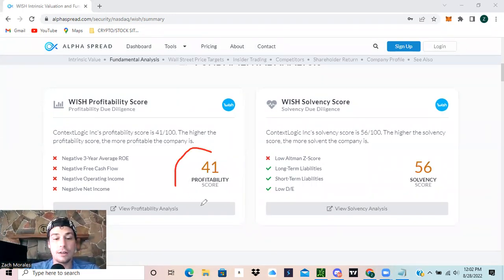If we look here, it's got a 41 on the profitability score. That's not very good. It's got negative free cash flow, negative operating income, negative net income, negative average 3-year ROE. The solvency score is a 56, so not the best as well. Those are some things that you need to look into, especially if you're looking to be a value investor in Wish, these are some things that you would look further into.